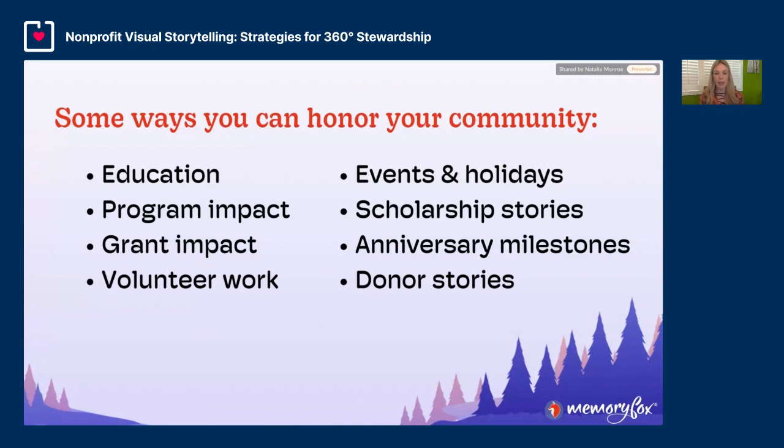Scholarship stories, if you're an organization that gives out scholarships, what a perfect way to engage people either on the front end of them looking forward to their aspirations of what this scholarship might help them achieve or accomplish, or looking back at time if they've already used it, what they were actually able to do with that scholarship award.